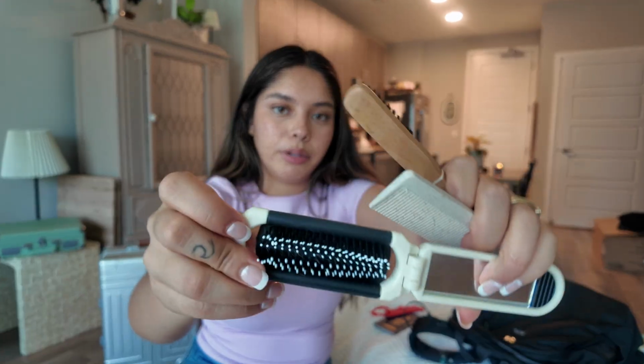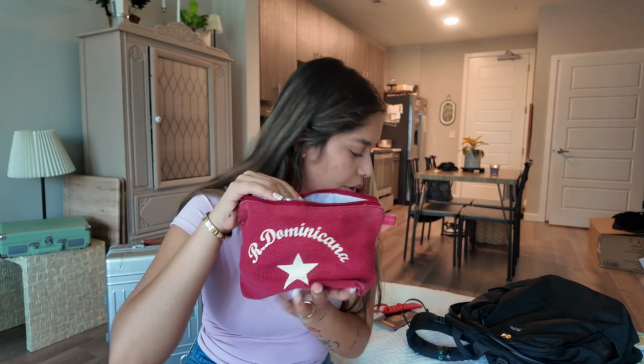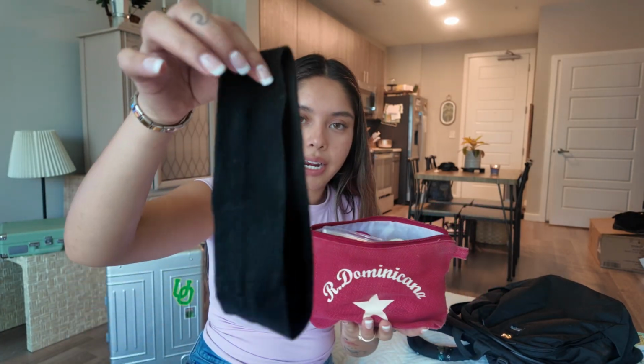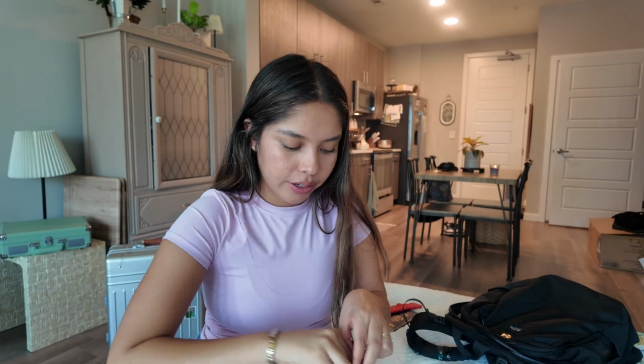And then I'm packing all of these brushes. This is for parting my hair, if I want to do a sleek ponytail or bun. And then this is the brush that I'm gonna take. Oh wait, it comes with the mirror, so I don't need to take this little mirror. Okay, perfect. Getting pretty full in here. Last thing for hair is this hairband. Again, if you see my videos, I pull this hairband out a lot. I'm gonna put my jewelry in here as well.